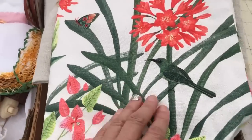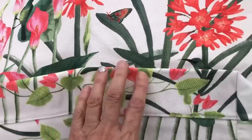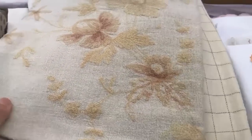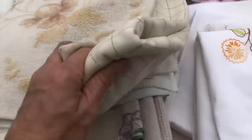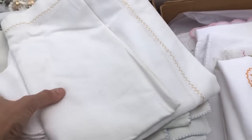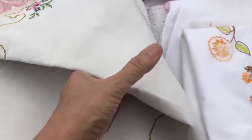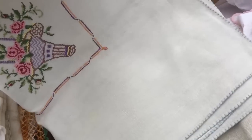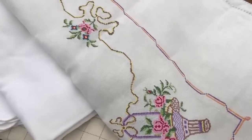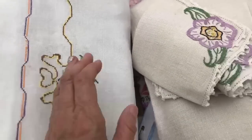Here, this was not hand embroidered, but boy was this pretty. But without a brand, that would be easy to find on eBay. This gentleman just had stacks and stacks of gorgeous embroidered linens. I did try to take time while filming to look for spots, stains, anything that would really lower the value. But here you can see I showed a $7 price tag, so that tablecloth would have been $3.50.